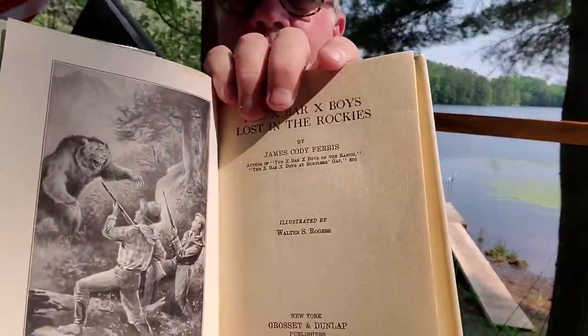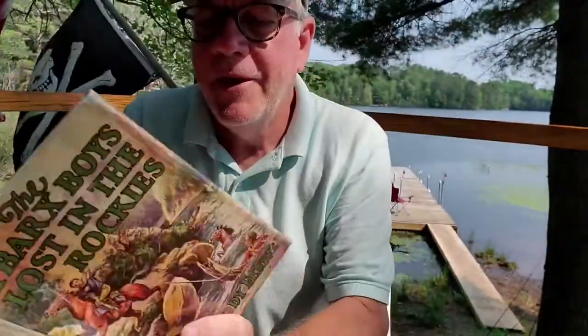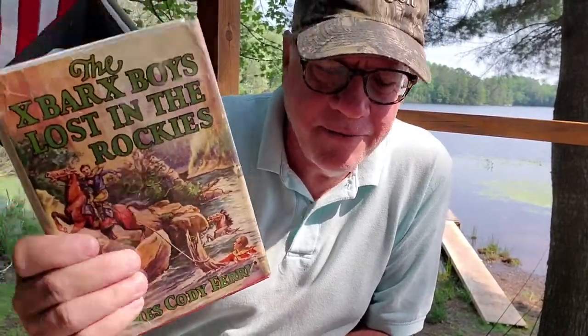So anyways, I got a kick out of this illustration here because of the bear. And here they are, lost in the Rockies. Of course, I'm in northern Wisconsin near the Michigan border, so a little different here. But I'm going to start reading this tonight.